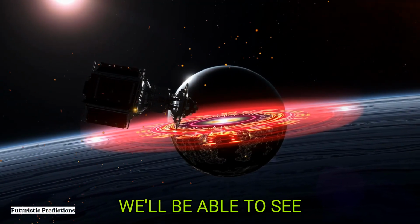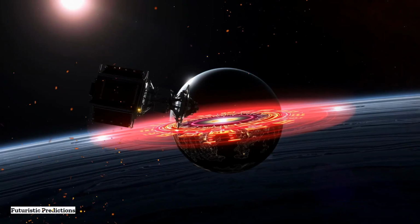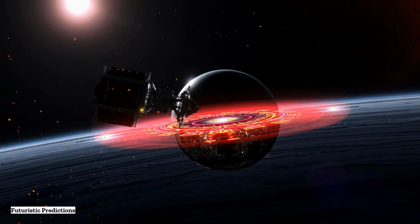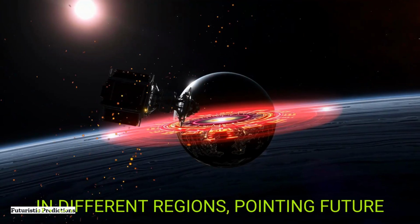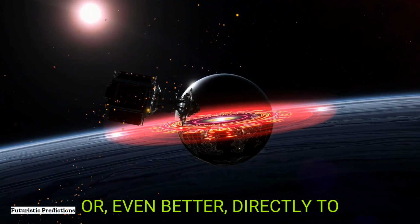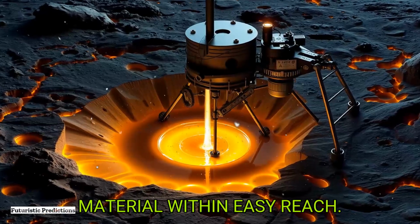We'll be able to see the sloping layers, the potential water pockets within the ice, and most importantly, identify the precise boundary where solid ice gives way to the global ocean. This data will be revolutionary. It will tell us exactly how thick the ice is in different regions, pointing future landers to the thinnest spots or, even better, directly to those areas where chaos terrain or fractures have brought ocean material within easy reach.